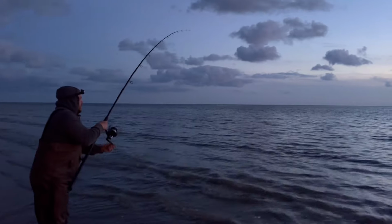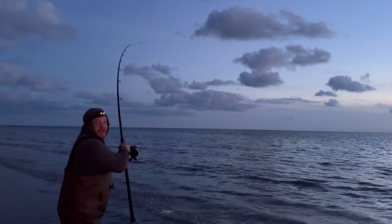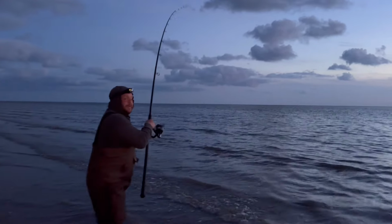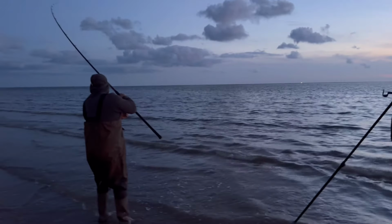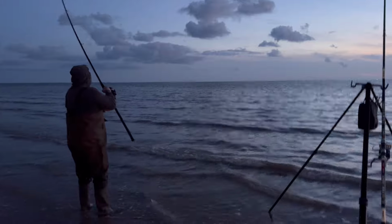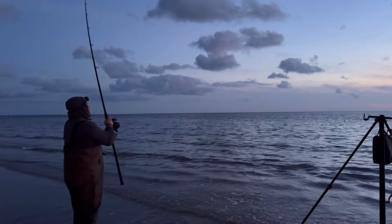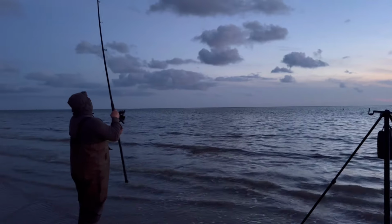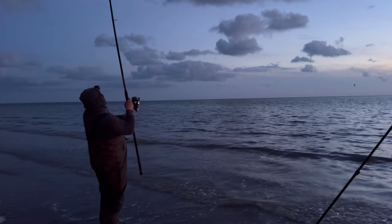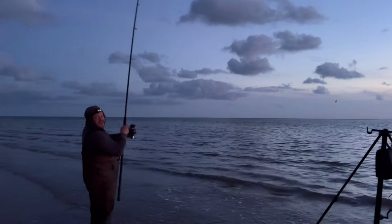Right, John's just had a massive pull down and it's off and running and it's not stopping. Tough line, it's a big hound this. It's a big hound. Taking my time. Feel the weight of it. Good. So it took off and took line. Oh yeah. It just went.